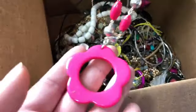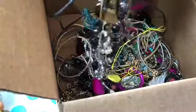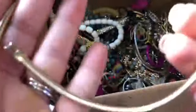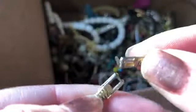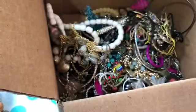Just a fun little plastic flower necklace. No markings on that one. Fun snaky type gold chain necklace. I thought it was, yeah, it's broken on the end. Oh, yeah, it is. No markings on that.